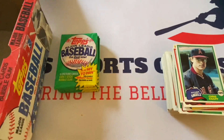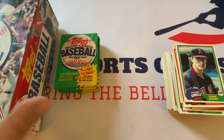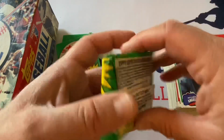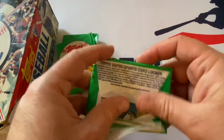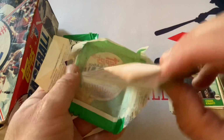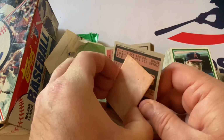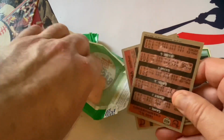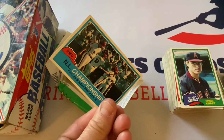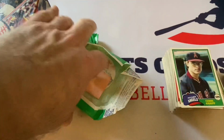This turned out to be great. We got elite. We're not done yet, so I'll talk about it at the end here. Okay, three more packs. That's a great card though. We get that out of here. Joe Nolan and NL Championship. Dagnabbit. The Phillies. I'll put that one aside too, figure out what to do there.